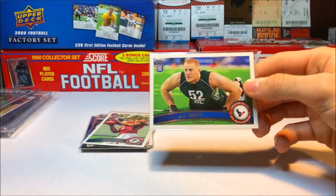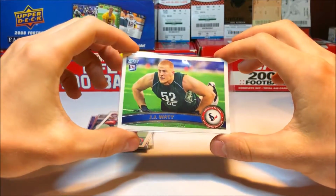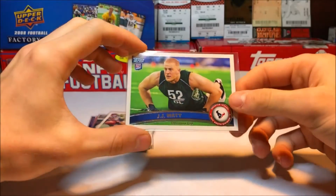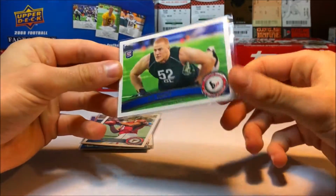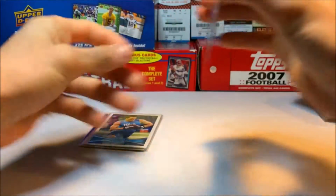So like I said, I kind of declined my collecting in 2008, or excuse me, 2007-ish. But every now and then I would buy a pack of cards as the years went on, and I really stopped buying football cards around 2014 because that's when I was mostly into baseball. But I happened to buy a couple 2011 packs, pulled a nice J.J. Watt rookie, Julio Jones rookie, Cam Newton rookie.